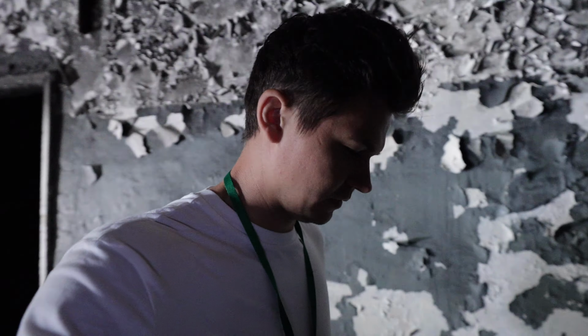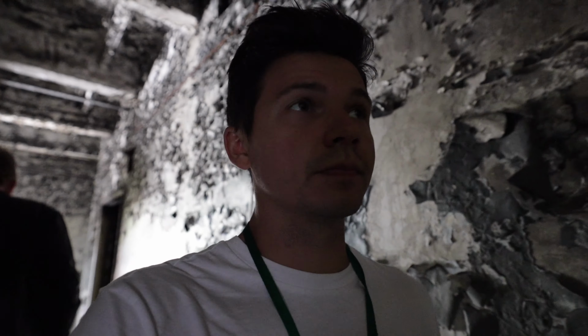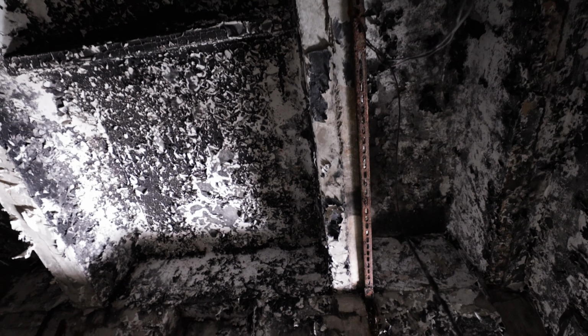This is honestly very eerie and spooky. Even the dogs agree. If you look up on the ceilings, I mean, even behind me, the paint's just chipping off everywhere. Wow. But this was the cooling system for the radar, as well as the computer system, to do all the calculations. Jeez.